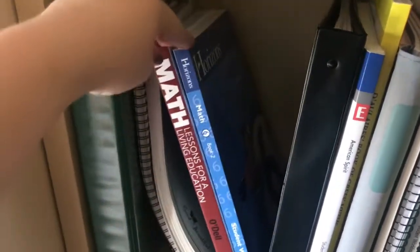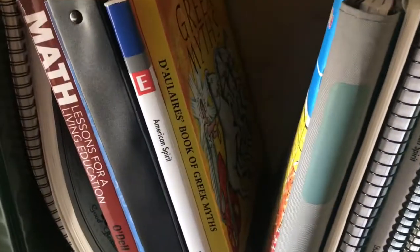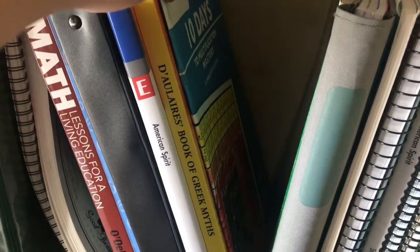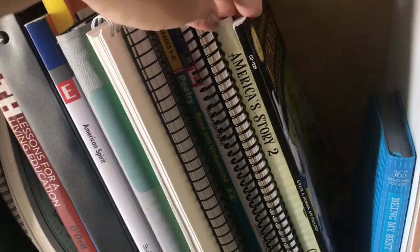Like I said, we homeschool year round, so we're still finishing up some things, but he has his Good and the Beautiful. He's working out of both of these math books. This is his science. Spelling UC. He wanted to do some Greek mythology, multiplication, Just Right reading fundamentals. This is his handwriting book. So as you can see, he just has everything that we're currently still finishing up on the shelf for him.